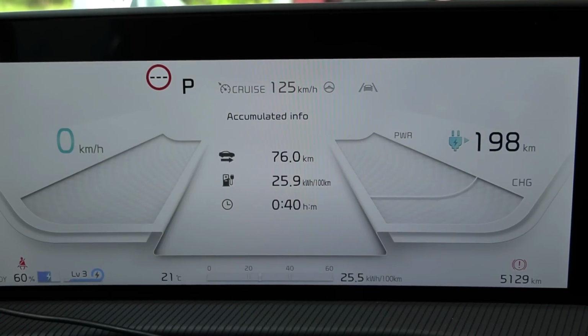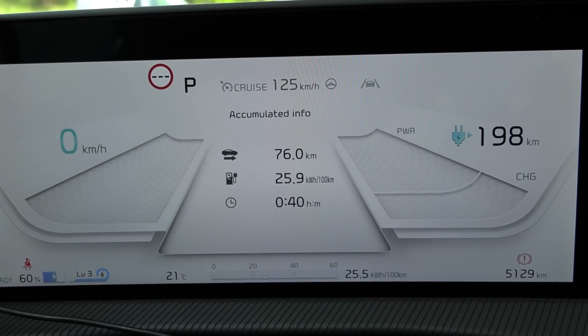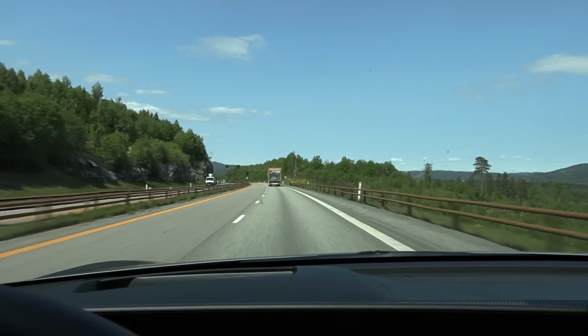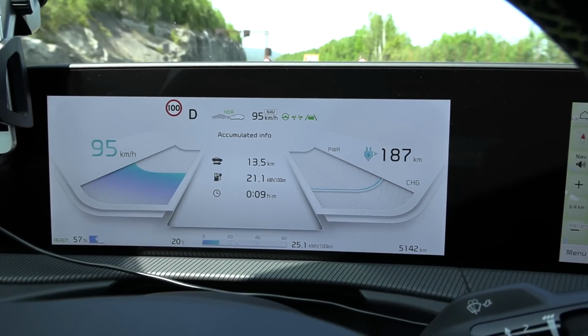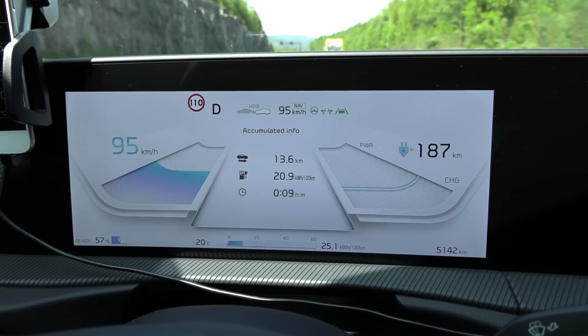All right, 120 test, 259 watt hours per kilometer. Ooh, and the distance seems slightly off. But okay, let's do the 90 test. All right, we're on the move. So we have to cruise at 95 kilometers per hour. The consumption is kind of high, 211 watt hours per kilometer. Ooh, I guess blame the tires.